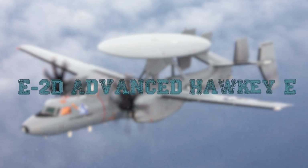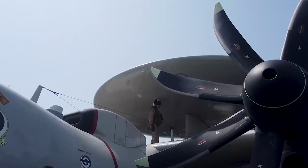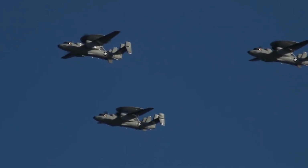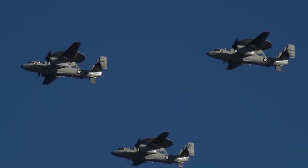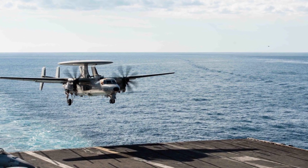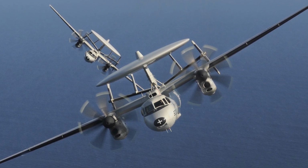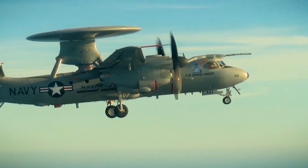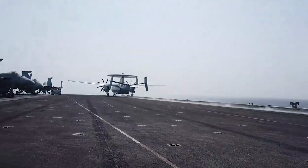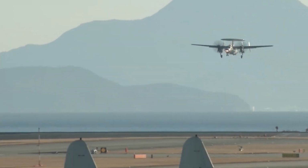E-2D Advanced Hawkeye. The E-2D Advanced Hawkeye is the newest variant of the E-2 aircraft platform. It features a state-of-the-art radar with a 2-generation leap in capability and upgraded aircraft systems that will improve supportability and increase readiness. The E-2D continues the Navy's integrated warfighting legacy by providing broad area coverage, resulting in broader range capabilities. With the E-2D's enhanced ability to work in the littoral and overland, the platform provides a critical capability to protect the nation's interests.